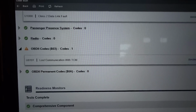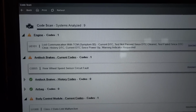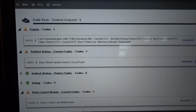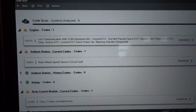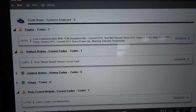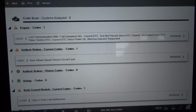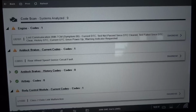So these lost communication trouble codes are usually caused by a couple of things. Either an open in the communication wires between the TCM and the other control units, so the network, or a defective control unit, or power missing to the control unit, or ground missing to the control unit. So in this case, the control unit we are talking about is the transmission control unit.